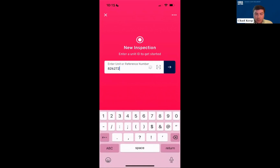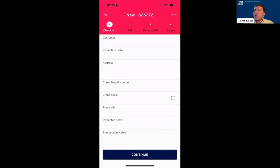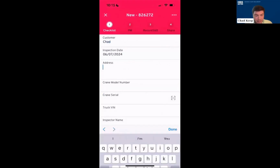I'll type in a unit number here to start the next inspection, and we'll look at what a PM workflow might look like in Record360. You'll notice this is a much different checklist than what we saw on the harvester inspection. All checklists can be completely customizable. I'll type some inspection data in here.